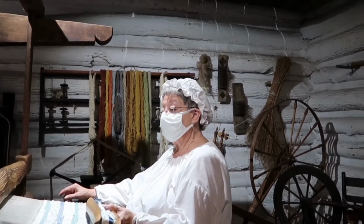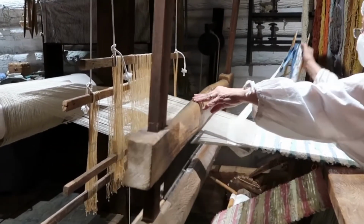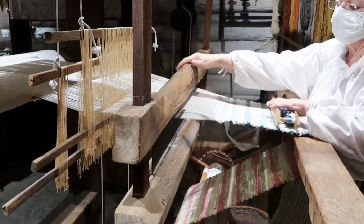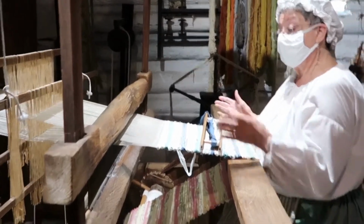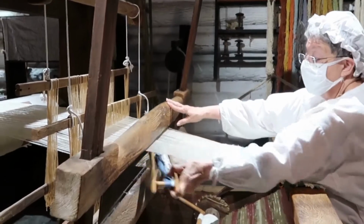So the treadles open the threads up because you're going to go under threads and over threads. That's what basic weaving is. And then you're responsible for your edges. Now you want to come back the other direction, so these threads are changing place. You can cross them over and you lock that row in, so now you can come back on the other side.